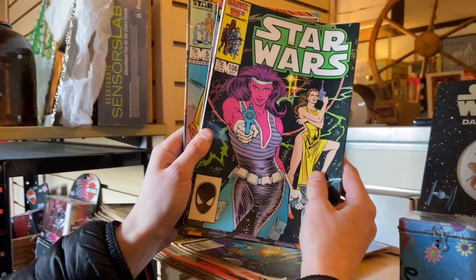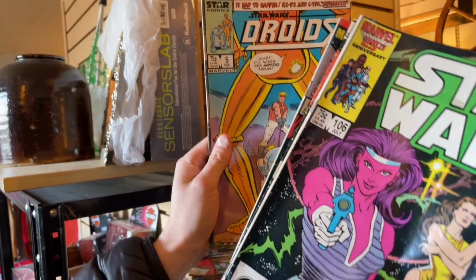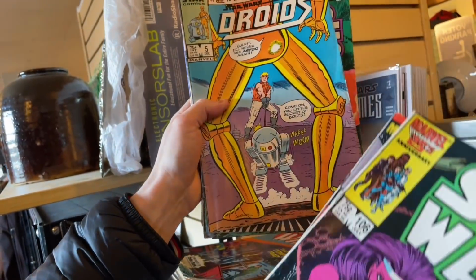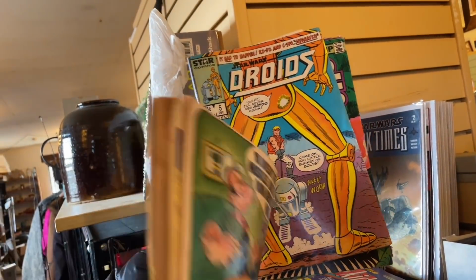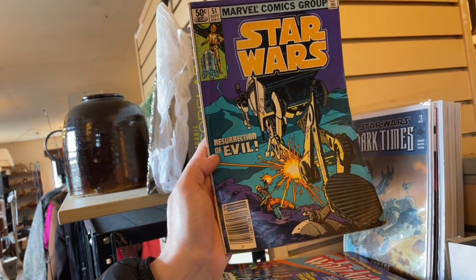So as I'm looking at the Prince of Persia, Chris is over here oohing and ahhing over something, and I see a whole bunch of comic books. Are you oohing and ahhing over the Star Wars? Oh yeah, some cool aliens. Some droids. Wow, is that R2-D2? Or, I mean, C-3PO's butt, kind of through his legs. Interesting perspective. We have this cool one, The Resurrection of Evil.